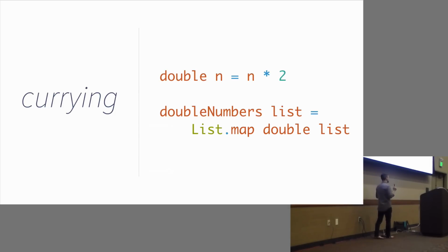So remember that all functions are curried. That means the list.map function we have is curried. Remember, it takes 2 arguments, a mapping function and a list. Well, if I invoke list.map with double, I get back a new function that takes a list. So technically, I could just remove that parameter, and I still have the same function. I've just filled in the mapping function. I'm waiting to get the list. And so it's the same way to describe it, but with fewer lines of code.